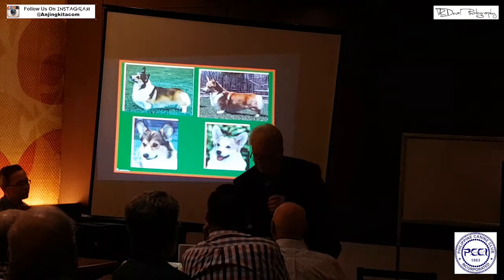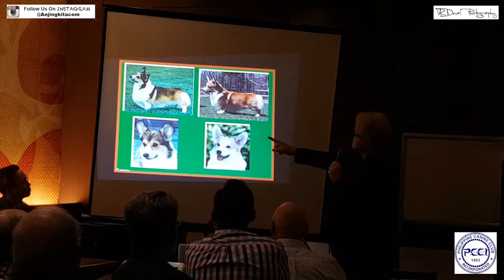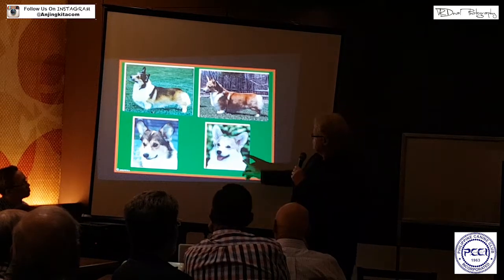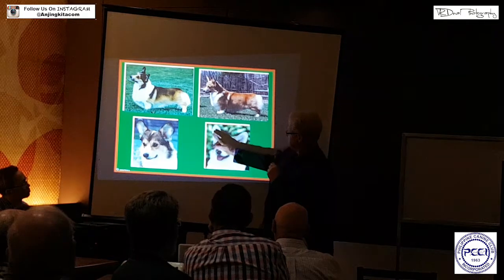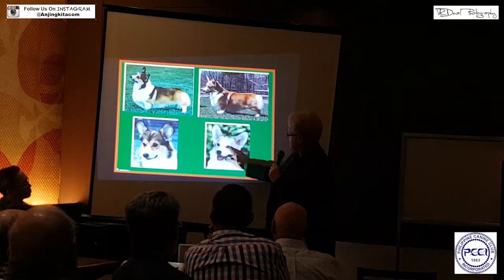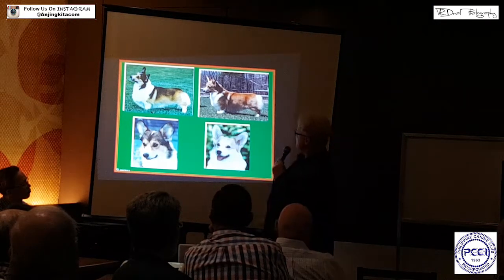I'm gonna go on. All right, sable. And more reds. This is a lovely head. Nice big base ears, equilateral triangle. And the outside of her eye almost basically falls into that line.